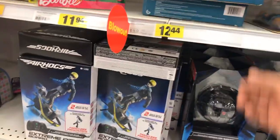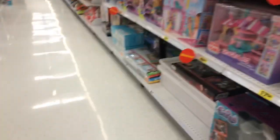Clothing. Anyways, a good clearance here. Really good clearance here on toy stuff. Next section that I would check out the baby section, just to see if there's any clearance stuff in the baby section. Sometimes on shelving, makeshift shelving, there's clearance products, something like this.